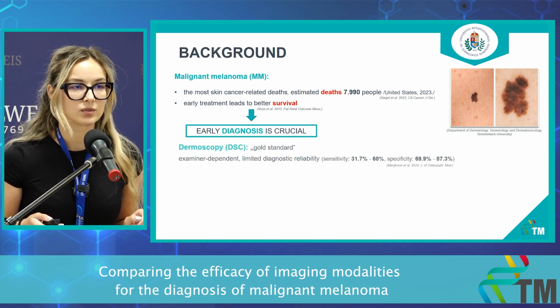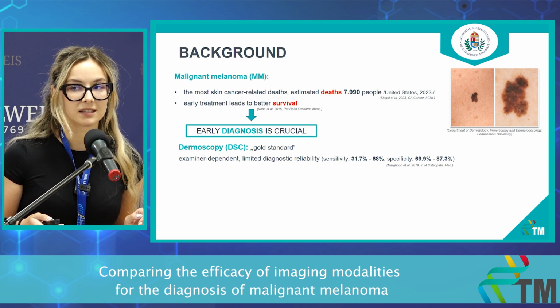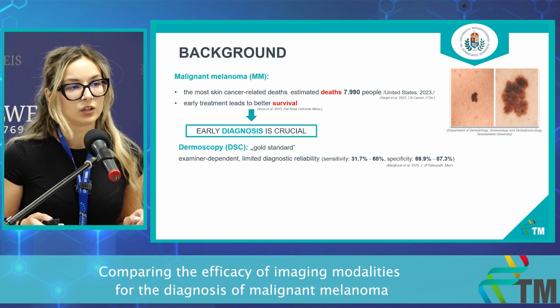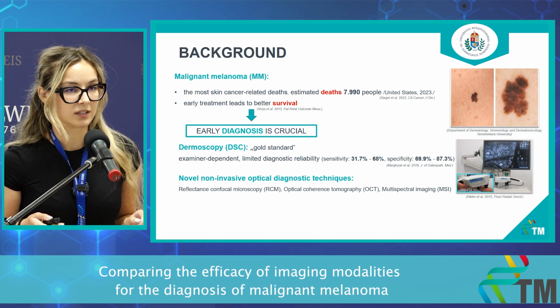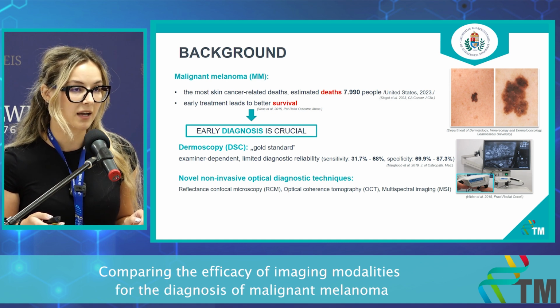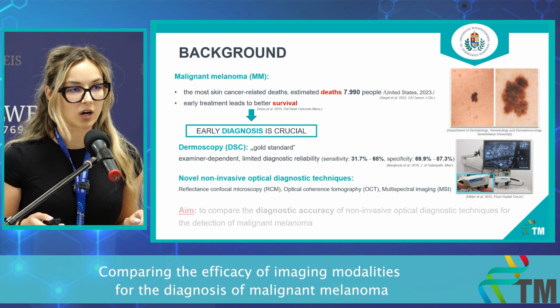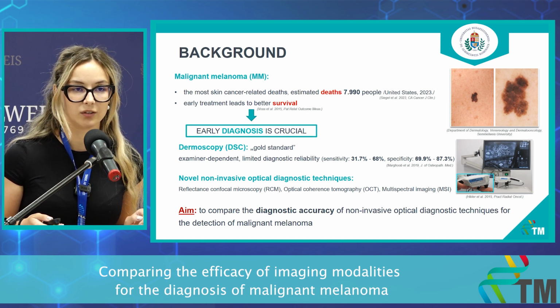Dermoscopy is the currently used non-invasive technique for melanoma diagnosis. However, it has several drawbacks, such as being examiner-dependent and having limited diagnostic reliability. Novel non-invasive optical diagnostic techniques use light and the special properties of photons to obtain more detailed and higher resolution images of the skin. Our aim is to compare the diagnostic accuracy of non-invasive optical diagnostic techniques for the detection of malignant melanoma.